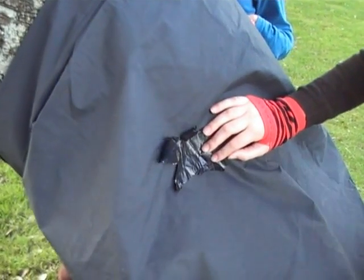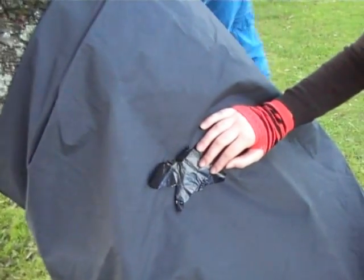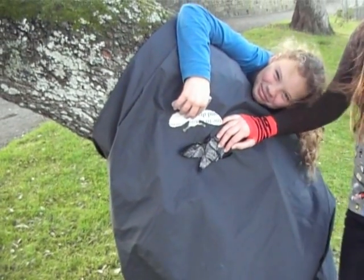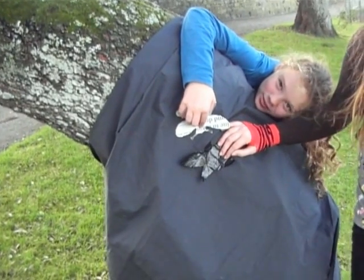Now if we put the peppered moth against the blackened tree, you can clearly see the difference. And if I take a few steps back, it's much easier to see the peppered, lighter coloured moth than it is the black one.